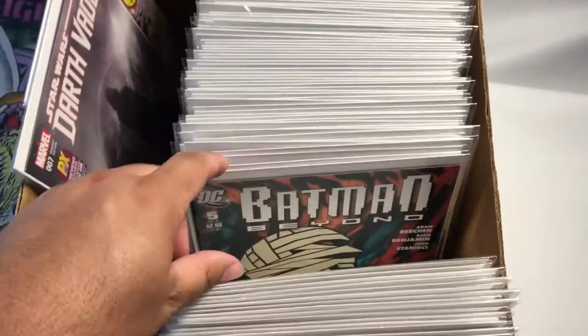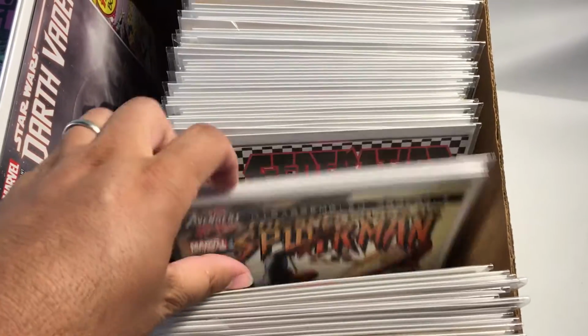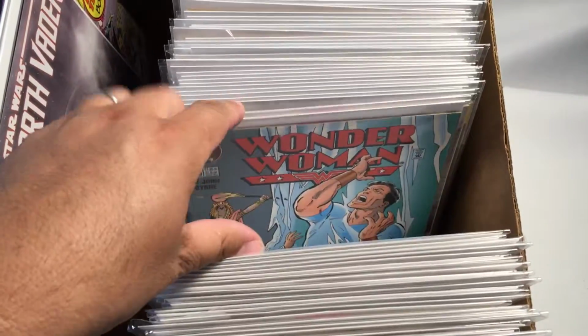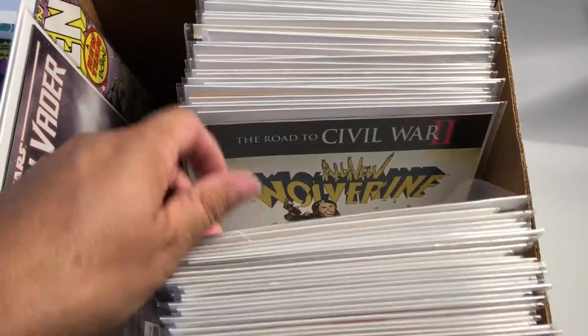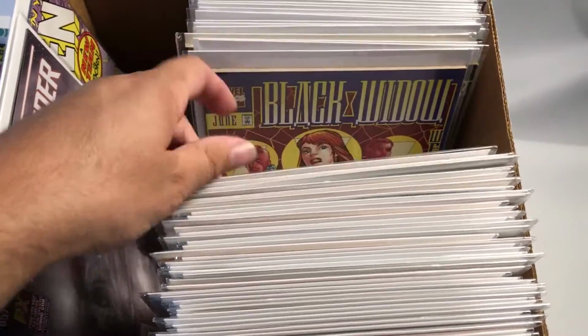As you can see, there's some DC stuff, some Ninja Turtles, and this was a pretty good lot. I mean, there wasn't anything amazing in this set, though there were a couple of gems, and that's why I purchased this collection. And we can actually go through that right now. There was a pretty good amount of that Star Wars stuff, which is good. A lot of newer comics.